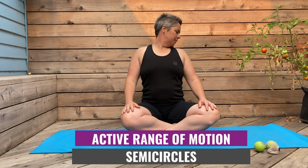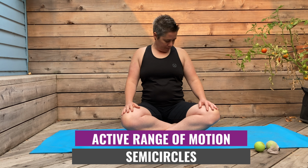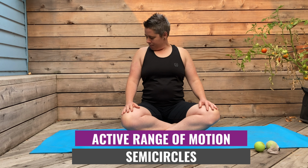Now we're moving into a combination movement. For this one, you want to keep your chin tucked into your chest the entire time. And as you move your head in a half circle here, it's almost like you're tracing the outline of the neckline of your shirt.